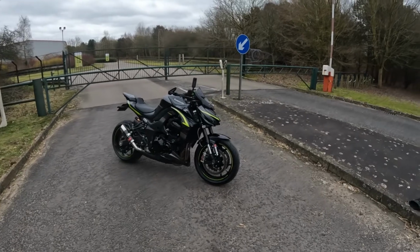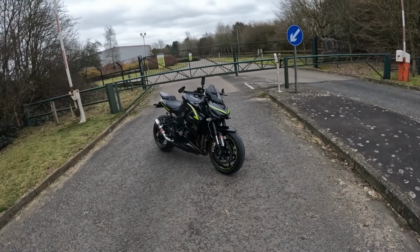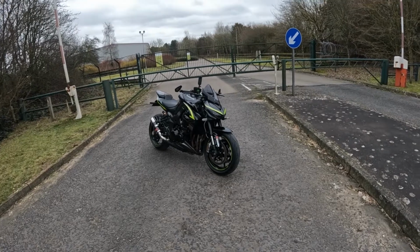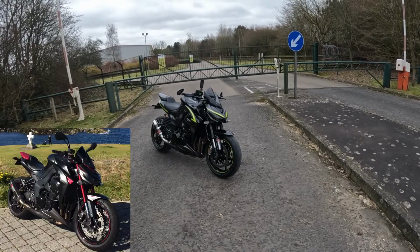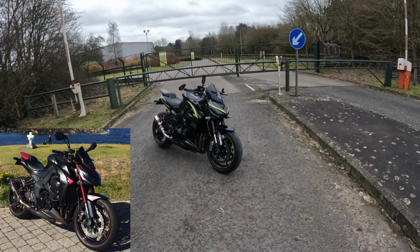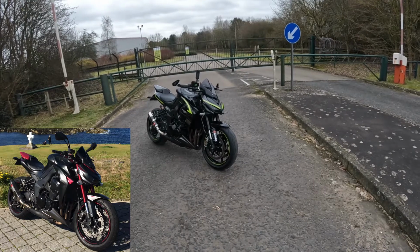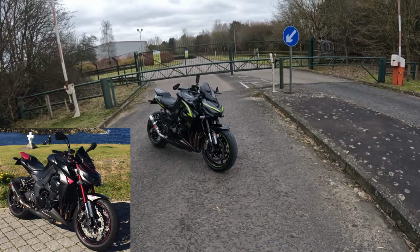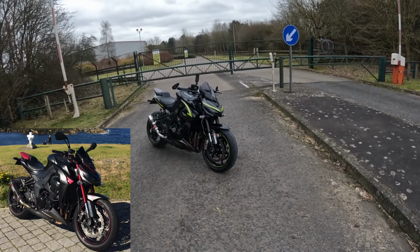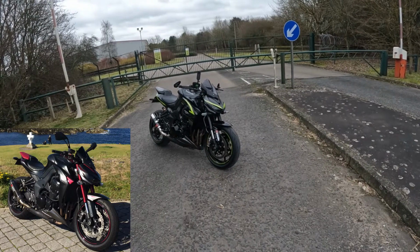Do I prefer it to my Sagami, colour wise? I like them both, but I'm not really sure if I prefer one or the other. I'll put a little picture up on the screen and show you the Sagami. Let me know in the comments what you thought of the Sagami compared to this one. Which one do you prefer? I still can't make my mind up. I look at the picture of the Sagami and really like that colour scheme, but then I see this and I think, well, actually no, this is a really nice looking bike. So I'm not really sure.